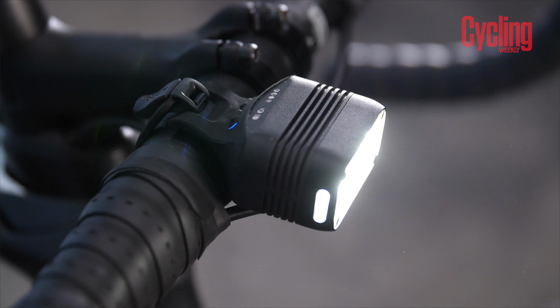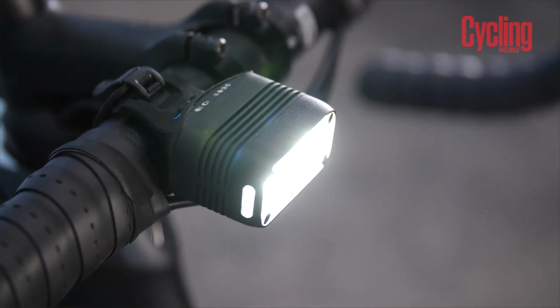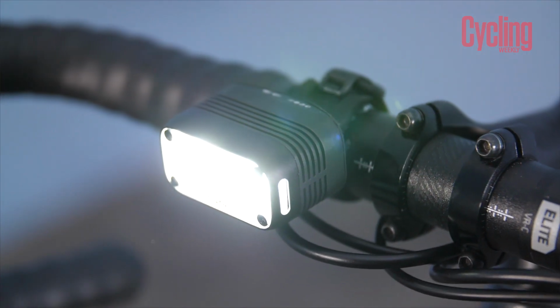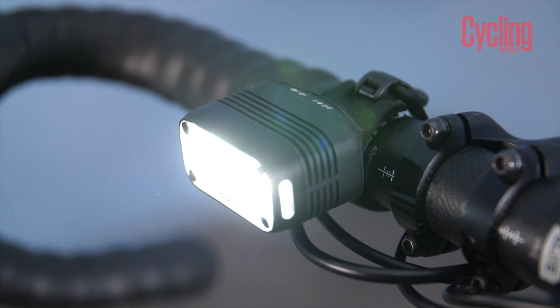Knog do claim that it lasts on the brighter setting about an hour, and up to 9 hours on the lowest setting, the flashing one. So less than all the others. Less than the others, but then you can just plug it in every day and then you're all fine. Price-wise, this one isn't as cheap as some of the others, at $79.99.